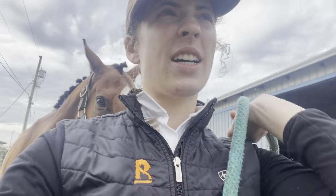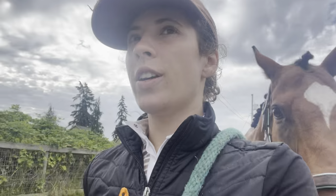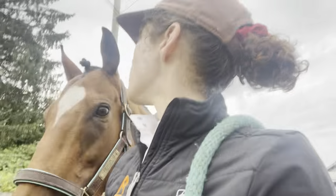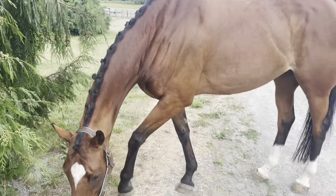I took her here last night and she has been fantastic. She hopped right off the trailer into the stall and just started eating quietly, even though she's not really stalled and hasn't really been since the racetrack. I thought this might trigger some stressful memories, but she's been really good. She let me braid her completely unhaltered and has been phenomenal. So now we're just going for a walk while we wait for her turn.